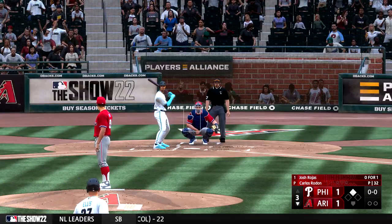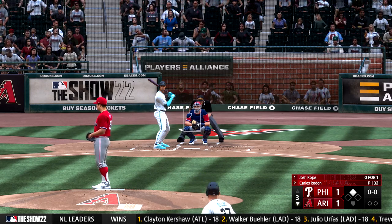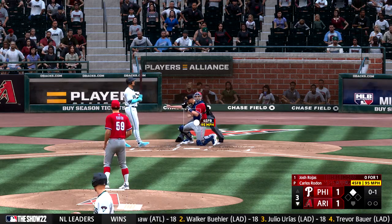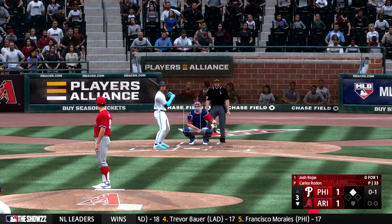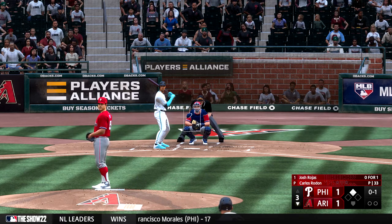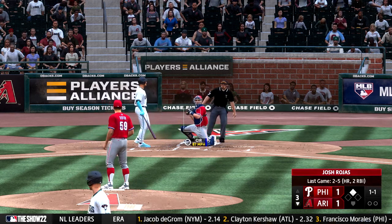Here's Josh Rojas. The batter, number 10, second baseman, Josh. In there for strike one. 0-1. The pitch. In the dirt, 1-1.